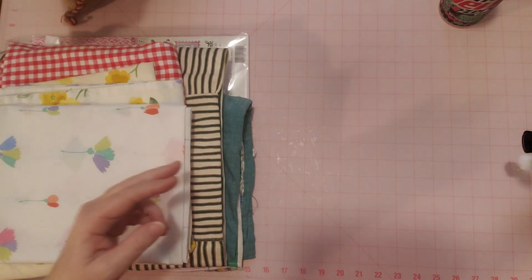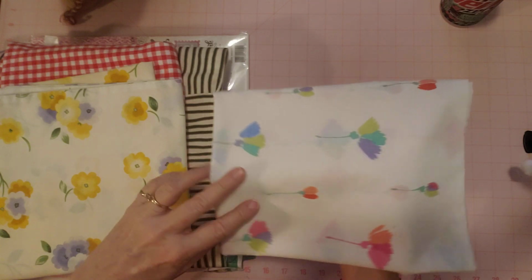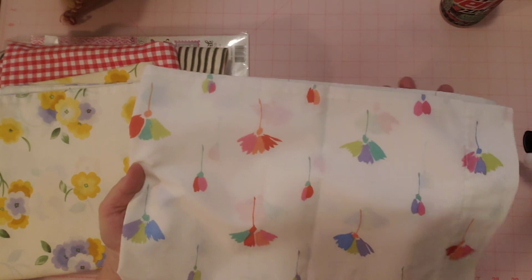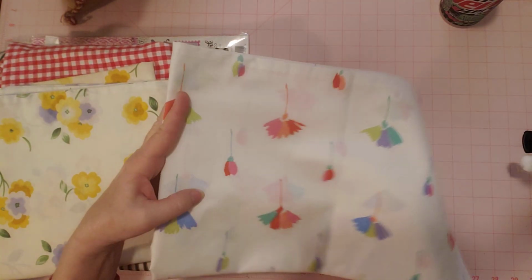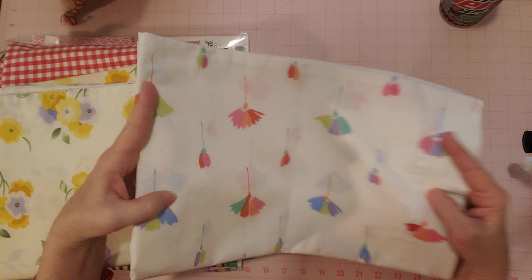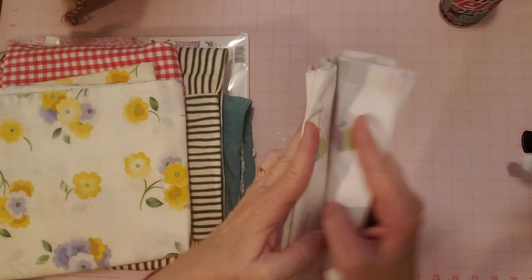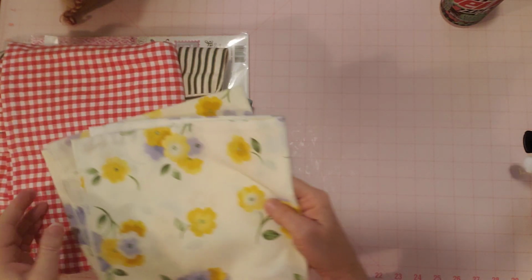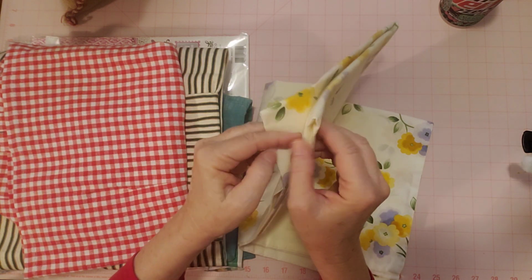So this one's in there. I have the measurements and everything in my listing. And if there's anything on it, everything's been washed when I bring it home. Even though it looks clean when I bring it home, I just like to wash it and have it freshly laundered. But this is another pretty one. Isn't that pretty? And then this one here. This looks like 2, but I think it's just 1.